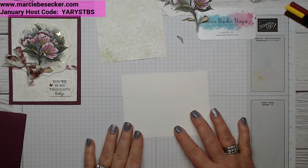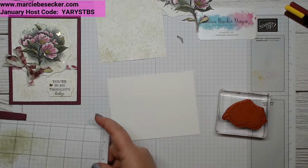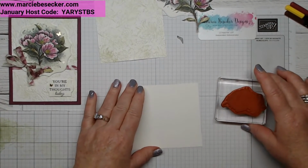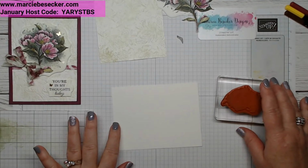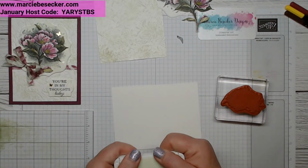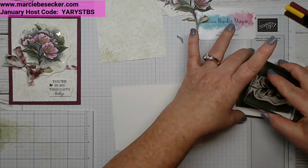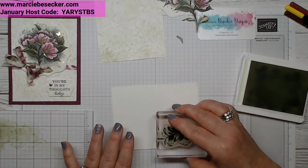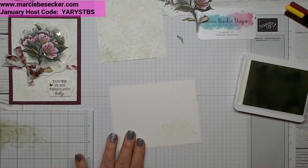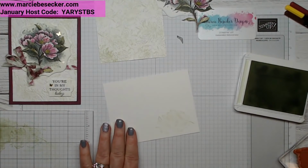And we are going to do our sentiment. So what we're going to do is we're going to take our leaves. I don't like a plain white sentiment, especially when the card is so colorful. And we're going to take our soft seafoam. Okay, we're going to stamp off and then stamp on right there. So it's a little bit of color on there, and that's exactly what I want.